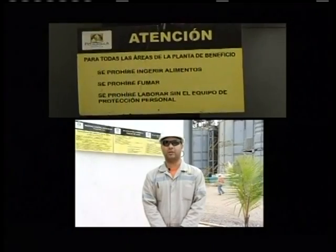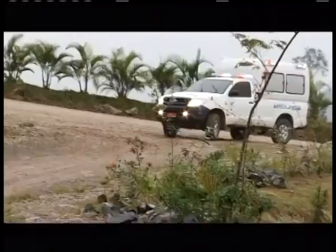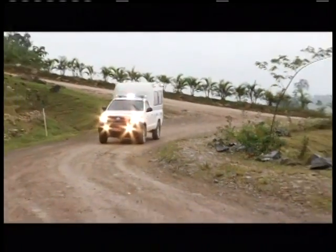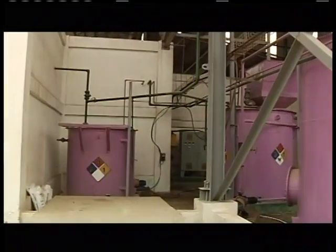Each employee must read the work procedure in order to be sure of what tasks must be performed, while all of this is overseen by risk prevention personnel, paramedics with their ambulance in the area in the event of any unforeseen situations. Edgar tells us about the warehouses behind him.